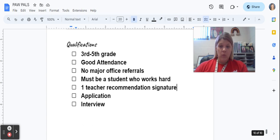We want all of our students at Houstonville to have good attendance, because if you're not here, that means you're not learning. And that means Miss Sublet's probably worried about you, because I want to be able to see my kids every day and make sure you're safe and happy. You cannot have any major office referrals.